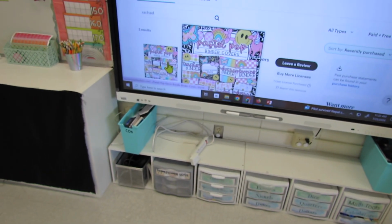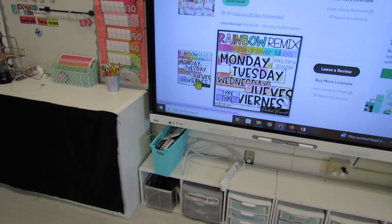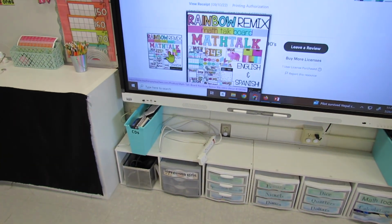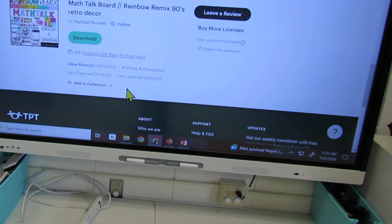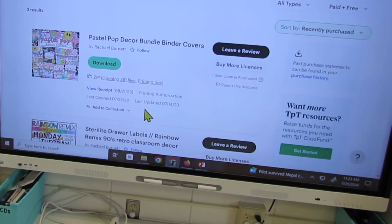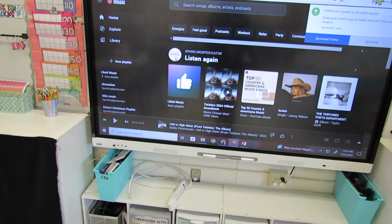So I'm using the binder covers from Rachel Burnett, which I actually used for my bins over there. I also have her rainbow drawers, which is that down there. And then I also use her Math Talk board, which is right there. Those are the only 3 products I have from her, but I would say I use them pretty often, and they're something I can use every single year, just easily change. So obviously I'm not using binder covers as binder covers. Twister soundtrack, it's great.